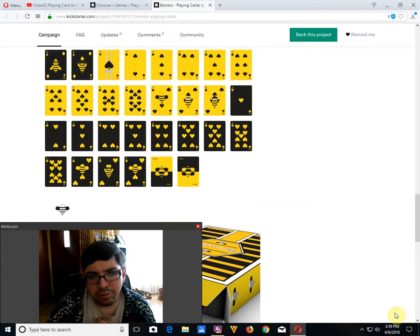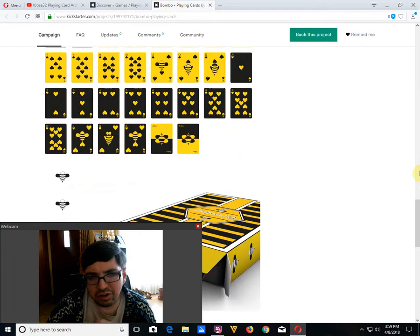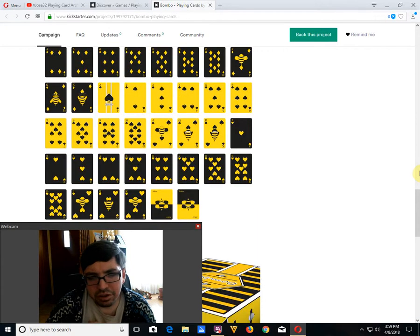You've also got a little bit unnecessary suit indicators in the corners of the court cards. I mean, I guess it's not that unnecessary. It's a little bit different than what we're used to for suit indicators, where they are, so it's a little bit weird. And the Jokers are like half and half in the color.